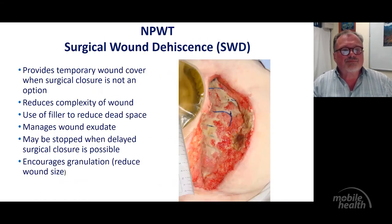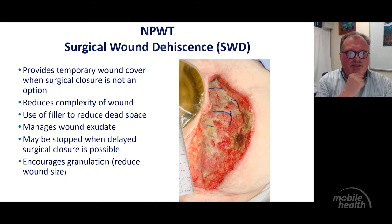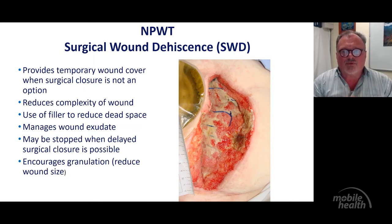So, just the reason why we use it for surgical wound dehiscence, and on the right, you see an abdominal dehisced wound with a colostomy attached to it. As we see early on, it reduces the complexity of the wound. We use a wound filler to reduce the deep space, manage the wound exudate, and we need to be aware that we will stop it if there are complications like odor. And often we might try to use it if a secondary closure or delayed closure is available, and that would be a good outcome. Unfortunately, it's not often the case.